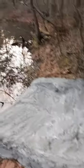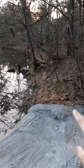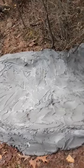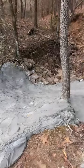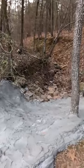If it wouldn't have been for that little tree right there, a cottonwood tree, and had a root that came right through here, this whole pond bank would have been completely washed out. So it's an area, as you saw, that's steep and hilly. Can't do much with it as far as getting a piece of equipment in here. No tractors, nothing like that.